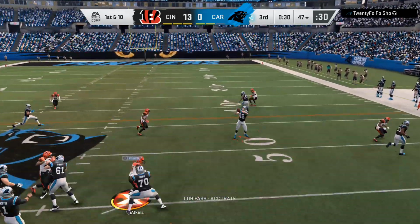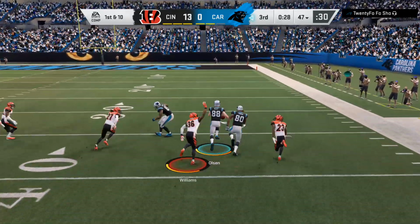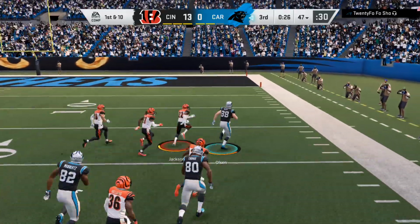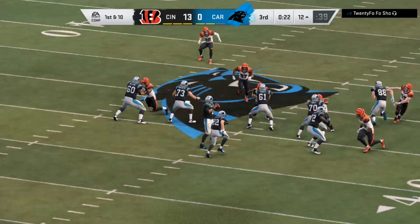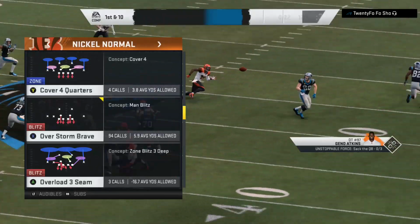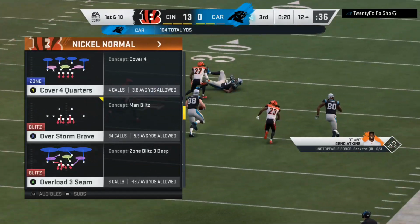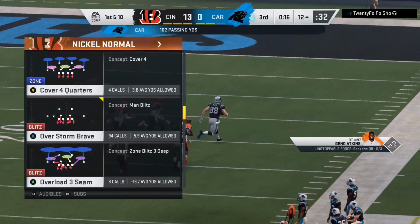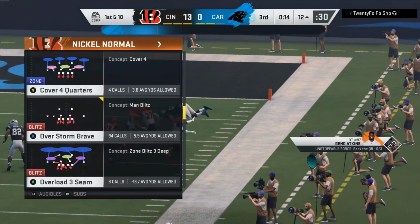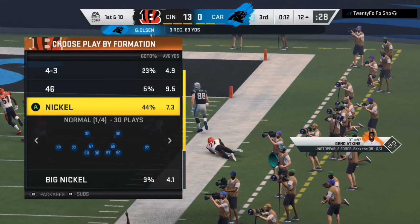Now a first down throw for Newton. And to the tight end, Olsen, right side. And they're going to have this way down in Cincinnati territory. A big play there for Carolina. 42 yards. Panthers, first down. First and 10 at the 12-yard line.